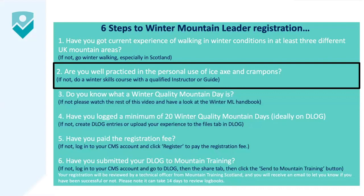So the more experience and the higher skilled you are in the use of ice axe and crampons, then the more, again, you will gain from your training course. If you're at all unsure of your skill levels or you want to top up, then we thoroughly recommend you go on a preparation course and hire a qualified instructor to help you get ready.